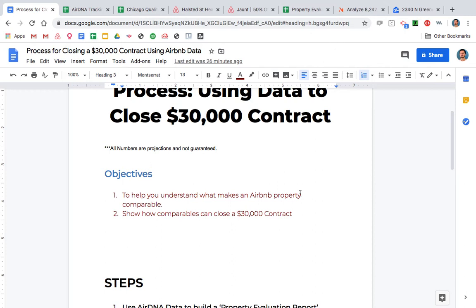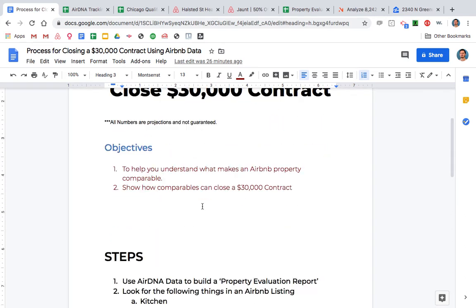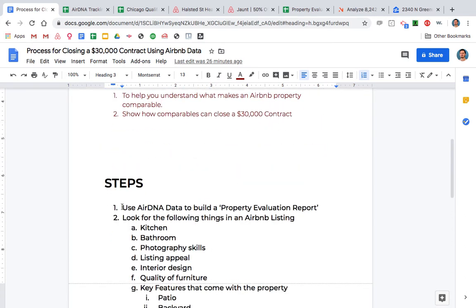valuation. So now, what I need for this, typically when I would do, okay, sorry guys. What we're going to do, the first step is going to be to use AirDNA data to build a property valuation report. So like I said, you're going to need to have the AirDNA data, and you're going to need to know what a property valuation report is. And so you'll need to watch my prior videos to learn how to do that.